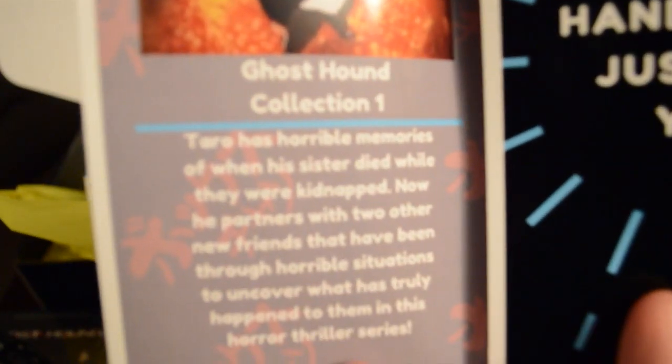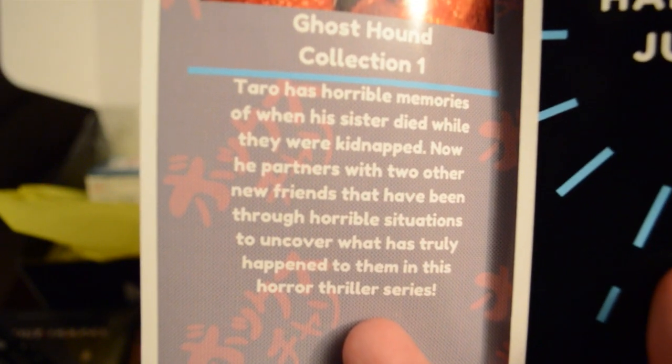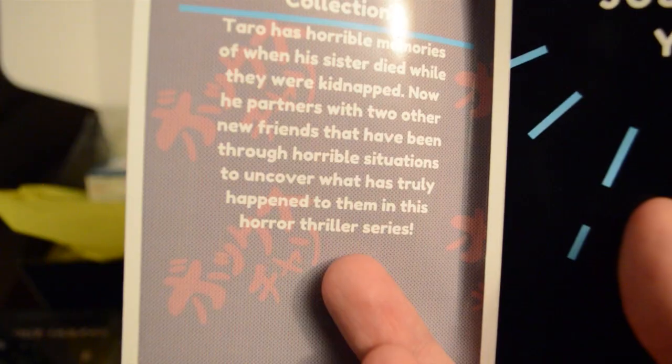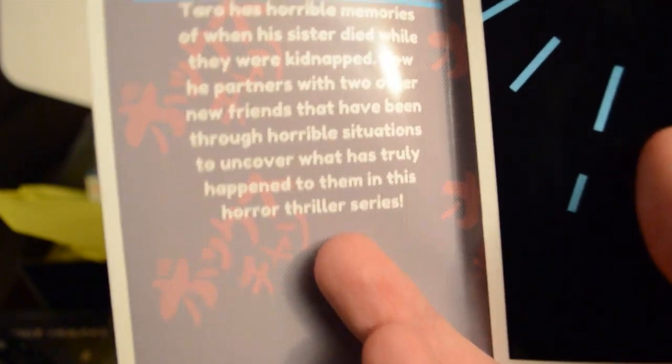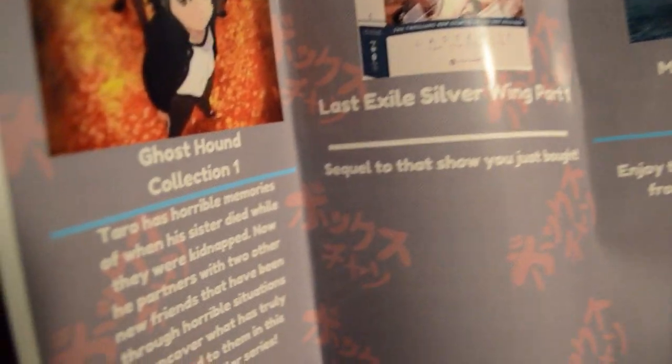So, Ghost Town Collection 1. There we go. Taro has horrible memories of when his sister died while they were kidnapped. Now he partners with two other new friends that have been through horrible situations to uncover what truly happened to them in this horror thriller series. Oh, okay. Silverwing Part 1. Oh, so it's only Part 1? Well, it says Part 2 on it. It says Part 1 and Part 2. But Last Exile, Silverwing Part 1, sequel to the show that you just bought.